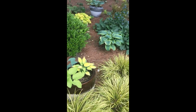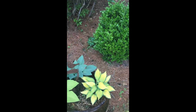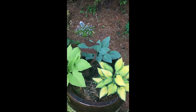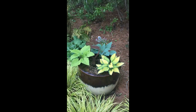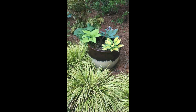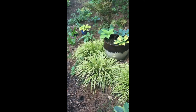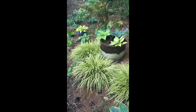There's also part of the hosta collection in containers tucked throughout the garden. This one has 3 different varieties. And in front of that, which is a wonderful softening ground cover, is this grass called Ogon.